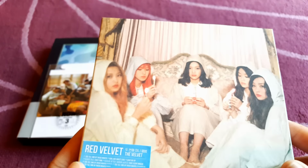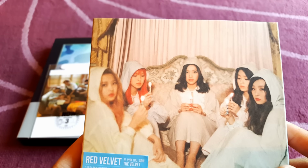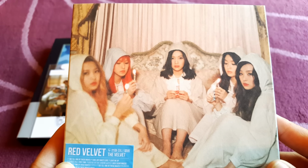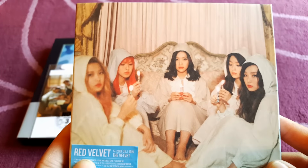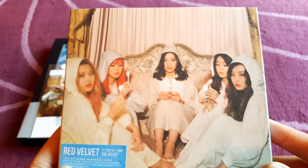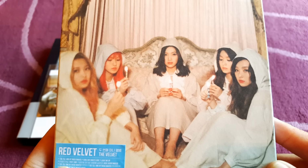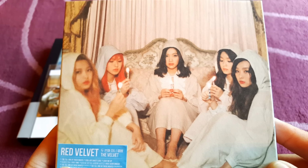I get it. I understand it. You're not wrong. I'm not wrong. But yeah, I just really like it. And I like the risk that they took by doing something like that. Also, for those of you who are afraid to admit it, I'm just going to admit it right now. This is the first comeback where I actually can identify all the members.